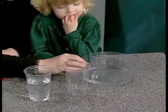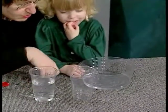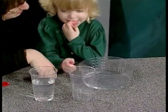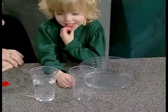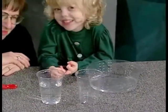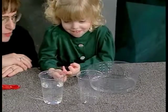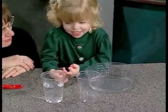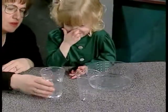And now, is there just as much water in the dish as there is in the glass? No. Or does one have more? This has more. And how come? Because... I don't know. Oh, hard to tell, huh? What makes you think it might have more? Because this glass is bigger than the bowl. Oh, because this one is bigger than the bowl.